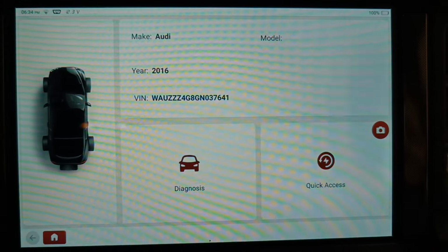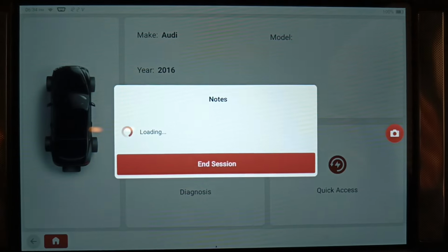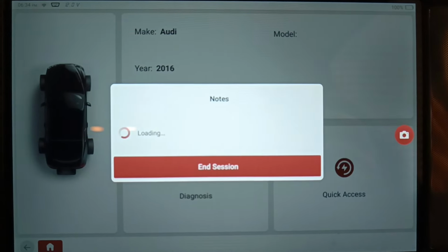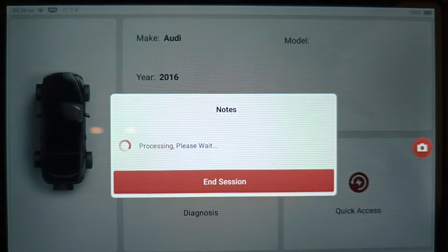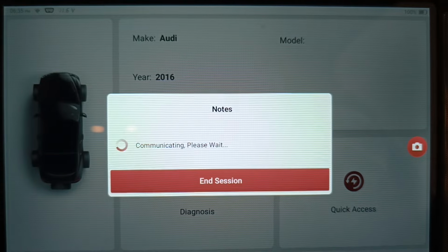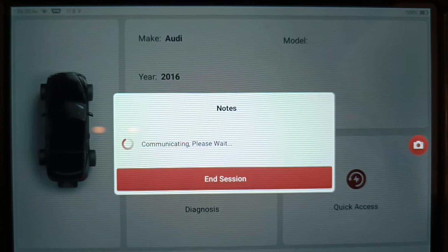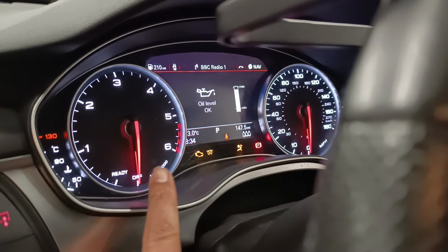So plugged in with the ThinkCar X10 and we're going to go into diagnosis. So that's just communicating with the vehicle just now. The oil level's okay, but we've got a flashing glow plug light just there.